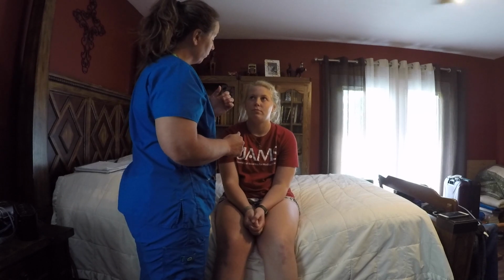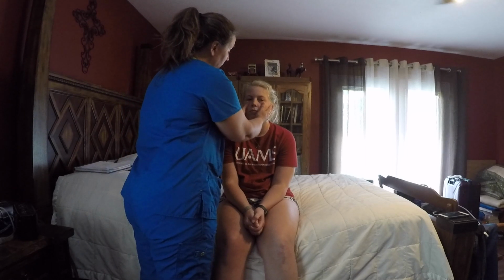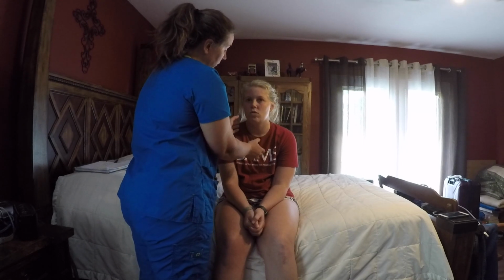I'm able to see that her nose is symmetrical with no deviation. I'm going to put pressure on your sinuses, Dixie. I notice there's no redness, but I want you to tell me if there's any tenderness as I press across your face. No. Okay, so the maxillary sinuses show no tenderness, as well as the frontal sinuses.